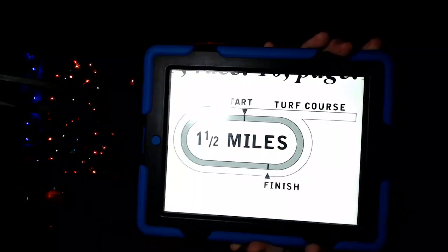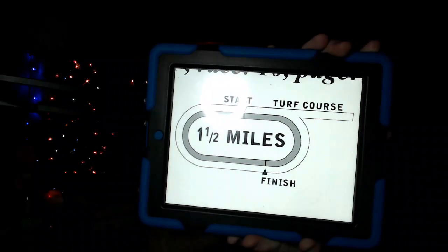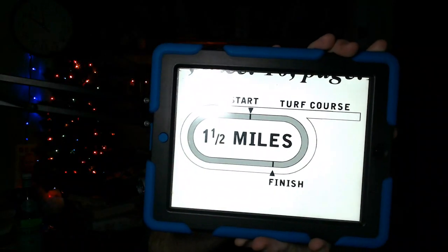The 10th, the finale on the program from Gulfstream. It's an allowance optional claimer, purse $86,000. Race for 4-year-olds and upwards, never won $12,000 other than a maiden, claiming, starter, restricted race, or which never won 2 races. Optional claim price $35,000 here. We have a field of 9 horses going to the Gulfstream Park lawn, the distance of 2,400 meters, or the mile and one-half trip on the Gulfstream Park turf course. 2,400 meters, a mile and one-half.